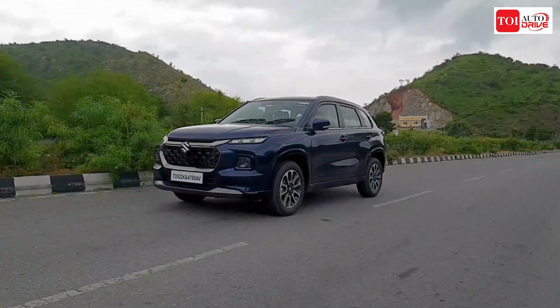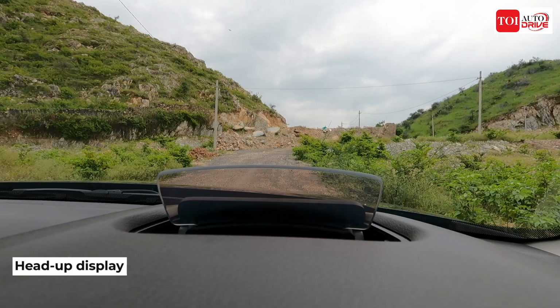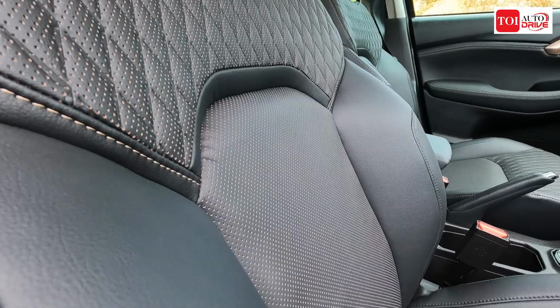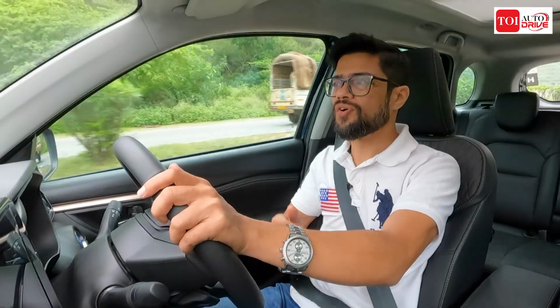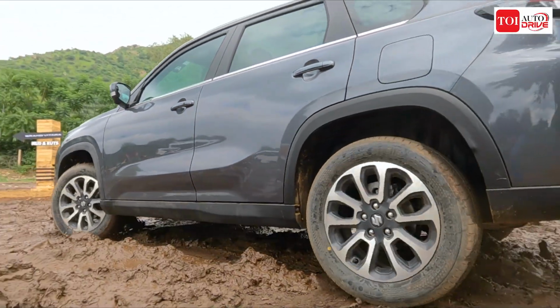Also, I think it will be great if Maruti Suzuki offers features such as the HUD, ventilated seats, all of these features at least as an option with other versions also, such as the all-wheel drive, for example, and not just the strong hybrid. There are people who would want the whole package. So as an option, it should be available.